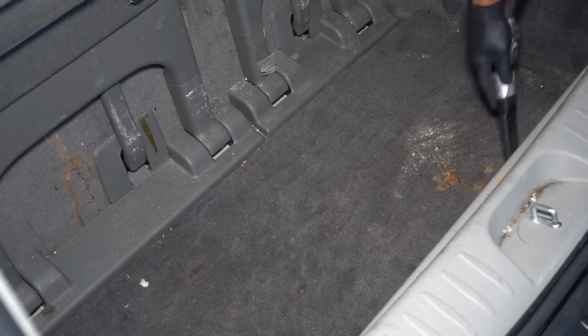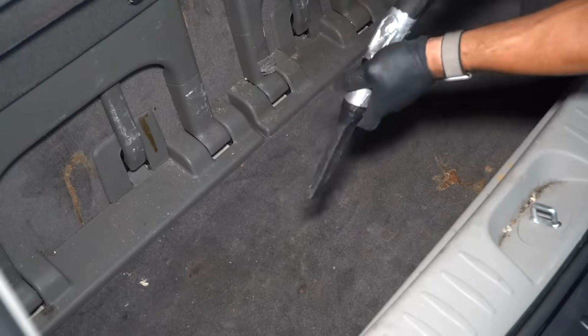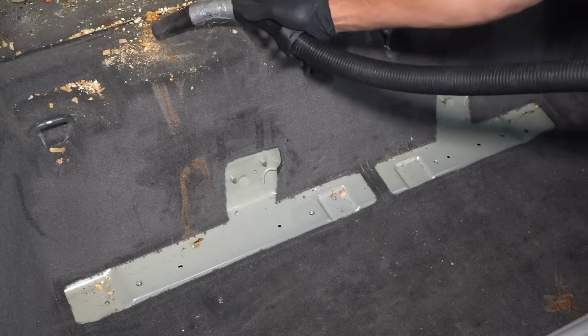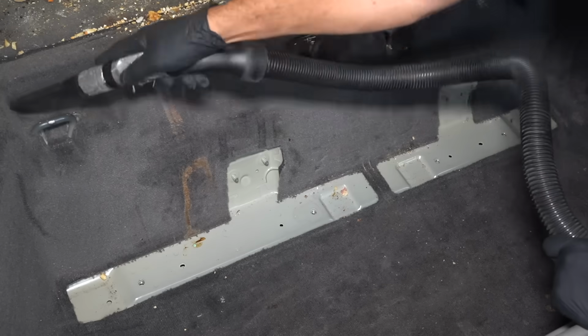Now as I vacuum out the trunk area here, I wasn't sure if I'd be able to leave the third row seats in, but it quickly became clear that I needed better access to the stains and all the debris underneath them, so I took them out too, and it's really a good thing I did because I would have missed that upper portion of whatever the brown spill was.